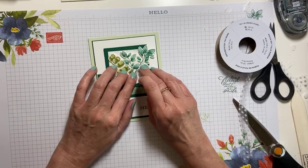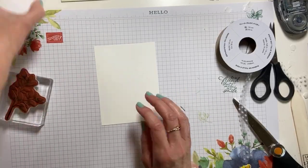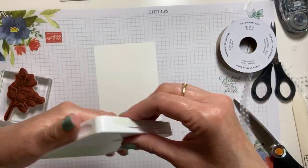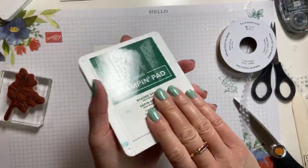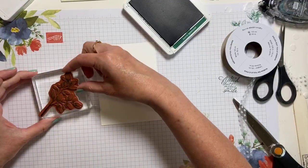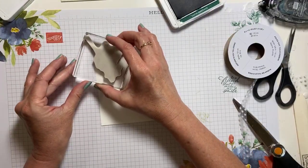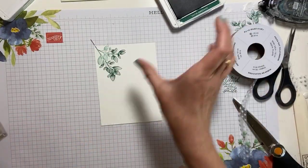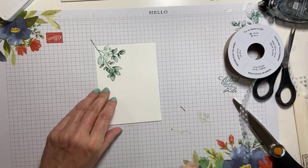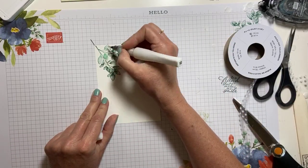Okay, this is going to go on with a glue dot. Okay, and let's stamp the inside. I'm going to take this now. Oop. Whew, we almost had a catastrophe. That was almost the wrong color. Fix that again. Okay, and this time, let's do that. And because we used Wink of Stella on that one, we should probably use a little Wink of Stella on the inside.